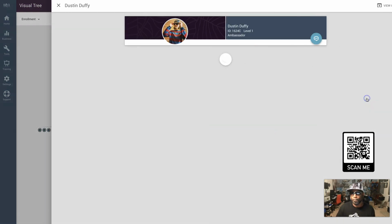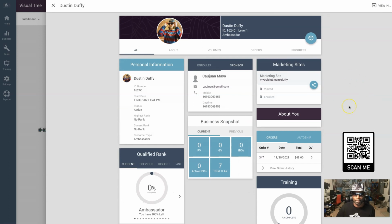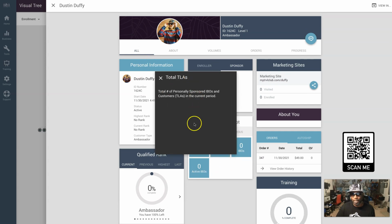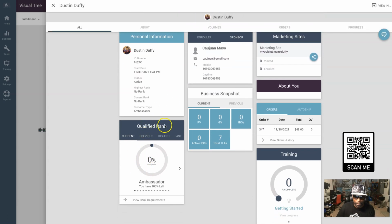Say view full profile. And then look at that. Look how beautiful it is. Look how easy that thing just pops up. And I can see that he's already got 7 people on his team he's working with. When these become IBOs, I'll be able to see a list of who they are. And then I can see about him, his volume, his orders, everything. I can see his whole progression, where he's at, how far he is from getting qualified. What's his next rank?